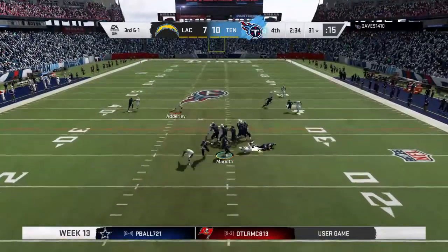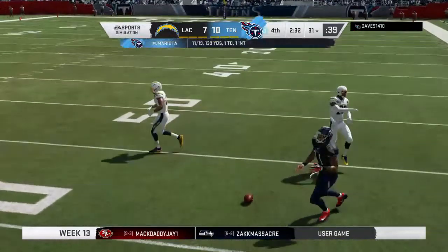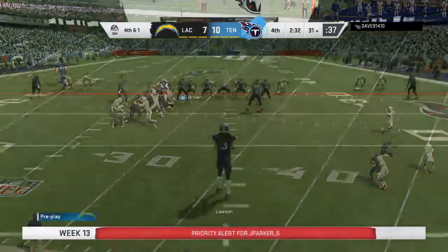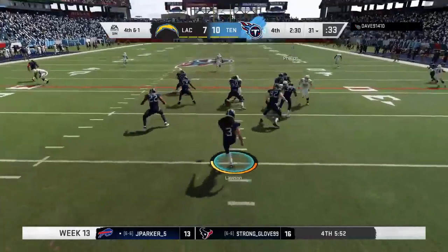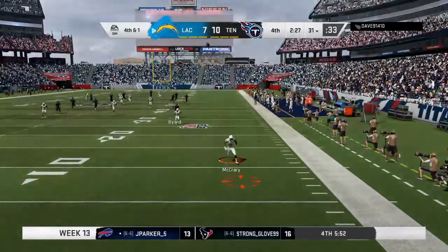On 3rd and 1, here's Mariota. And the throw there going to be incomplete. You hear the calls for a penalty, but I just don't think so. I think in this situation, the defender was making sure his guy couldn't hold on to the football. So I don't see anything to warrant a flag. No, I'm with you. There was contact, but I'm happy they kept that flag in the back pocket.